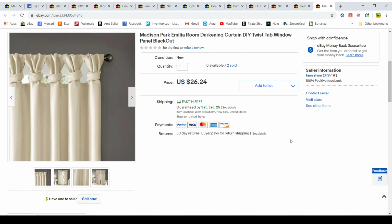Another retail arbitrage item. This one was from Bed Bath & Beyond. They had a bunch of clearance on their curtains this fall, and I picked some up. And these actually, I had sent them into Amazon, and they sold, and then they came back, but the package was never even opened. So instead of sending them back into Amazon, I went ahead and listed them here on eBay. There were 2 panels, and they both sold to the same customer. So it was actually $52 for this one, because it's $26 times 2, because I sold 2 of them.